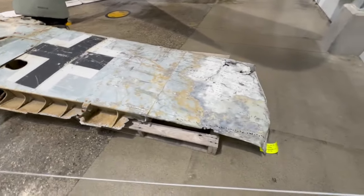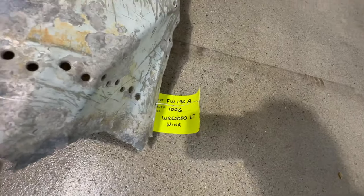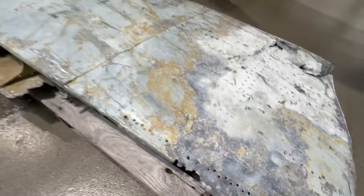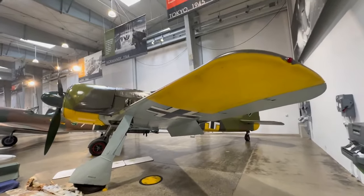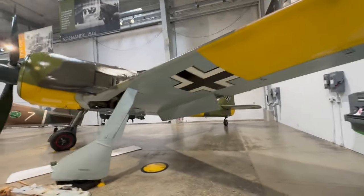That's real. There's the tag. Boy. And here's, they really did put a lot of yellow marking on them. Good view of that bomb rack.